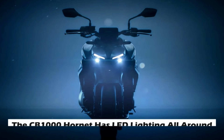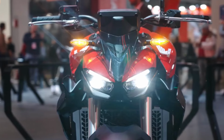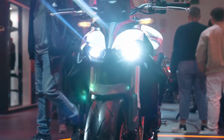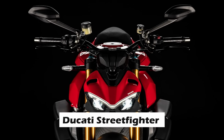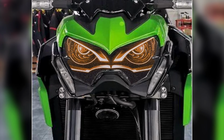Number 4. The CB1000 Hornet has LED lighting all around. There are no surprises in the lighting department for the CB1000 Hornet, which follows industry trends in having LED lighting all around. What this means is a small projector headlight set in an ultra-modern cowl, with definite overtones of the Ducati Street Fighter and Kawasaki Z900 or 1000 in the style.